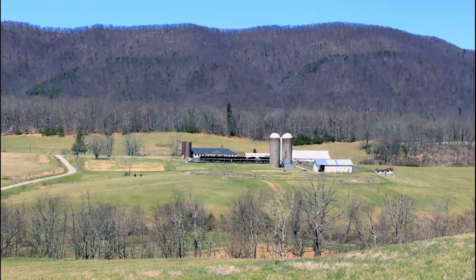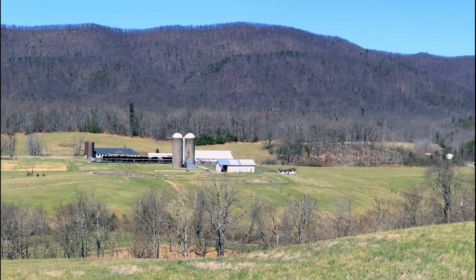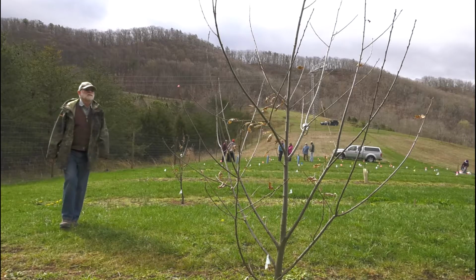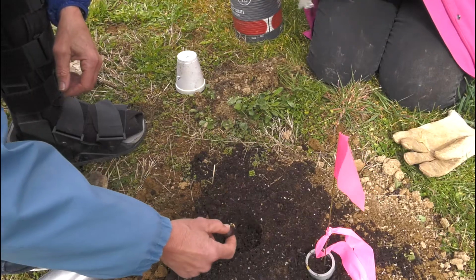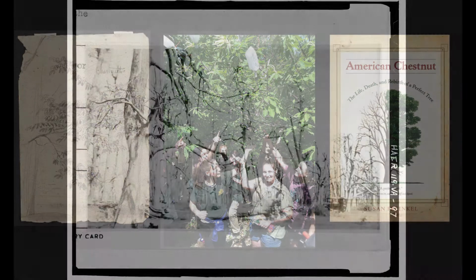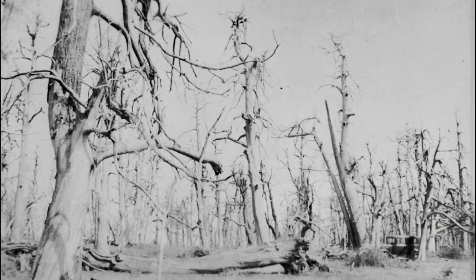High on a ridge at the Catawba Sustainability Center, the 377-acre farm that Virginia Tech owns, dozens of American chestnut trees are being planted this spring. The effort is part of a nationwide process of restoring the mighty giants lost to blight, even as the words "chestnuts roasting on an open fire" were being penned.